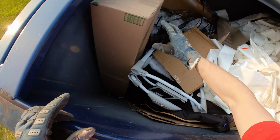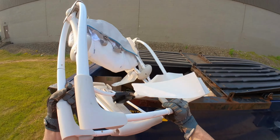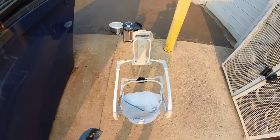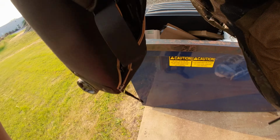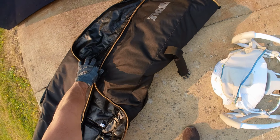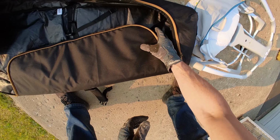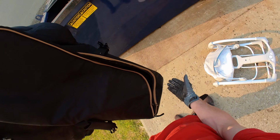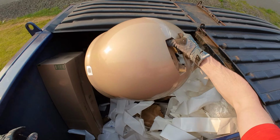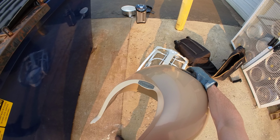What we got? This is some kind of baby thing. Looks like scrappable. This looks like a big bag. Snowboard bag? Thule. So it's a Thule bag. Look at that. Zipper tab. It's pretty good otherwise. I don't know how to sew. Maybe you do. What? It's this big thing. What is that? Aw, it's a little cat house. Aw, man.